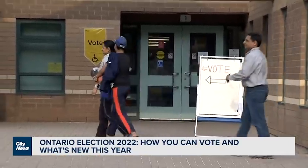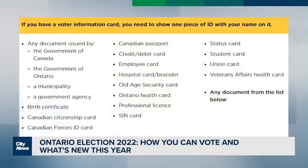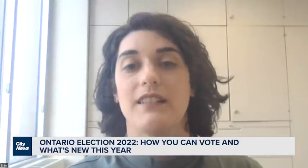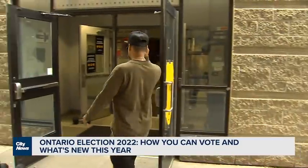And this one is something that usually comes up every time there's an election, but what do voters need to bring with them to the voting location in order for them to cast a ballot? Voters need to bring one piece of ID with their name and their address. And then if they do receive a voter information card, they can bring that as well. And that just makes the process really simple when they get to the voting location, but they must bring ID with their name and address.